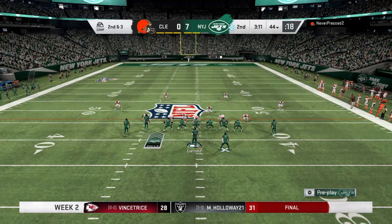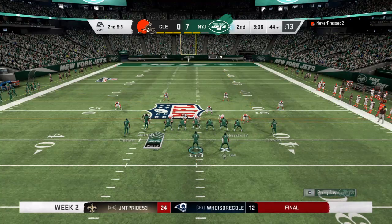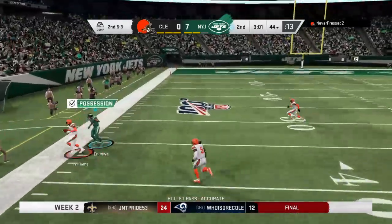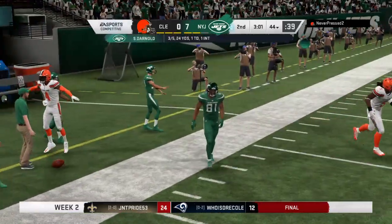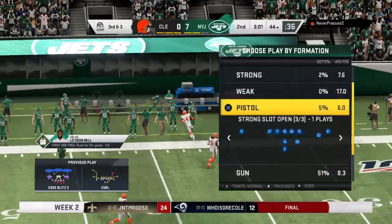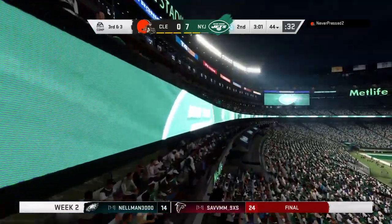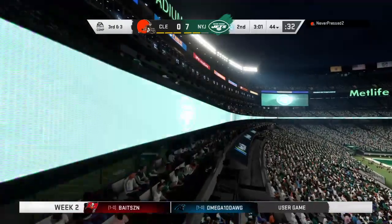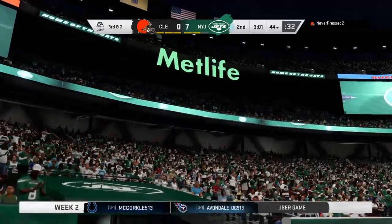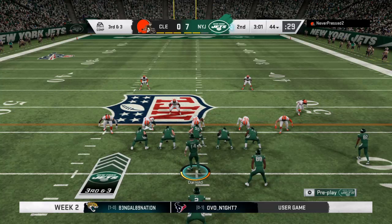Here's 2nd and 3. He's tight on the right. Darnold. And that is intercepted on the sideline. Wait, no. They'll say no. It was caught out of bounds. So this is just an incompletion here. And 3 yards to go. So the incomplete pass on the last play, and that leads us to a 3rd and 3.